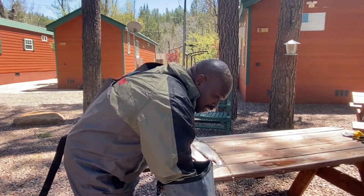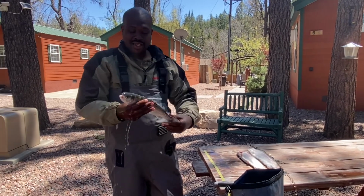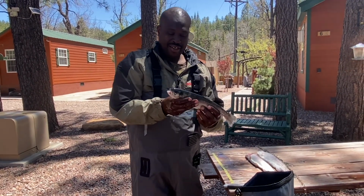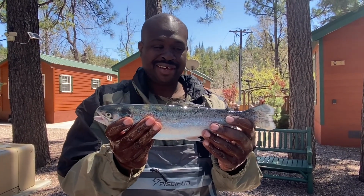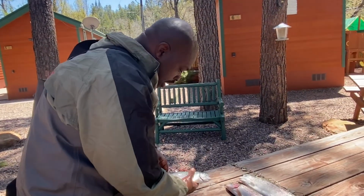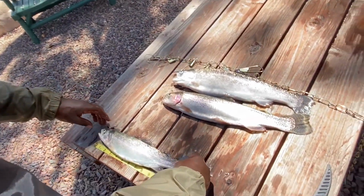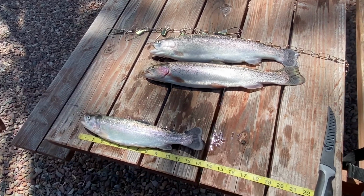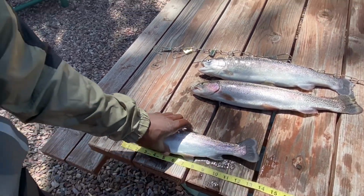Not to be outdone, June got on the board today. June got the littlest fish of the day today. Today wasn't his day. This is June's baby. This is Guppy, but no, this is still a very nice trout. Where are we at? A 13 incher. It's still a 13 inch trout. And a 13 inch trout ain't nothing to joke about.